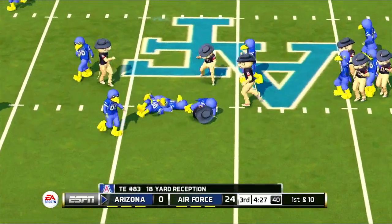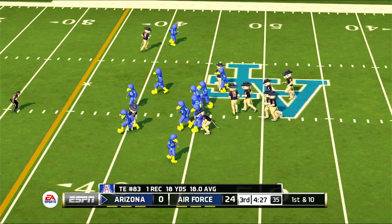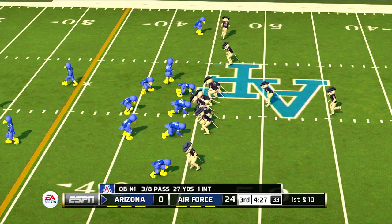And he's leveled at the 45-yard line. He's a solid blocker, but as he showed right there on third down, he also has soft hands for a big guy.